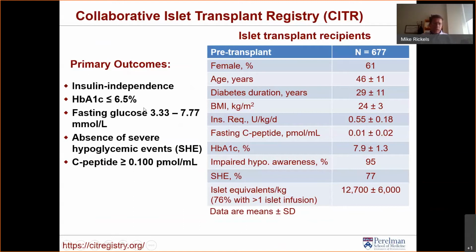normal glycemic control as determined by a hemoglobin A1C less than or equal to 6.5%, a fasting glucose within the range of 3.33 to 7.77 millimole per liter, the absence of severe hypoglycemic events, and as a measure of surviving islet graft function, a C-peptide of at least 0.1 picomole per milliliter.